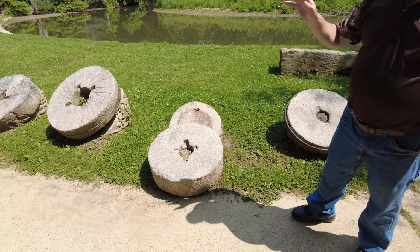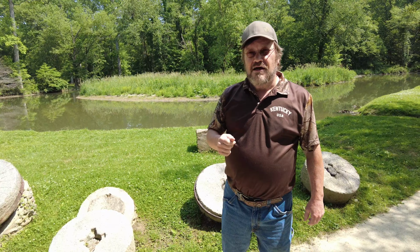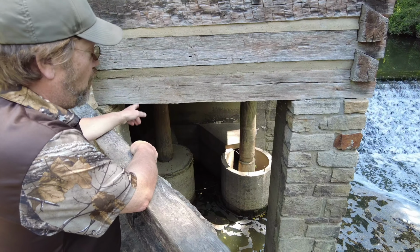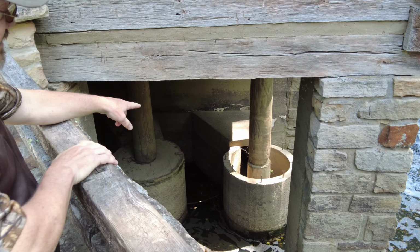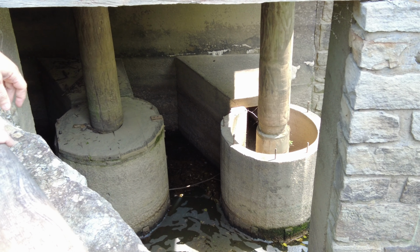We also have some of our other stones are sandstone. You'd only use sandstone for grinding corn for your livestock, because you can imagine the amount of sand you get with that. This is why they call this a tub mill. The turbines are down in these tubs. That protects them from sticks and floating debris and stuff getting jammed up in them.